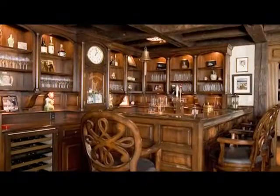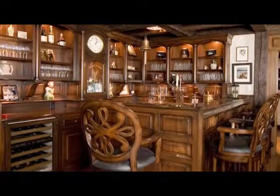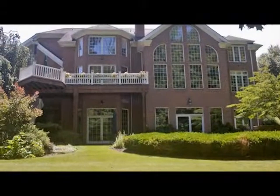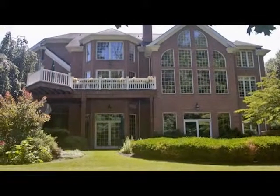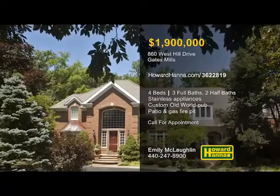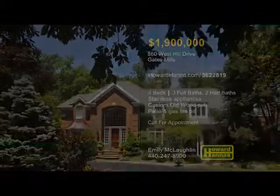The lower level's custom old-world pub displays authentic post and beams, leaded windows, a stone fireplace, and a billiard room. Sliding doors lead out to a patio with a gas fire pit, surrounded by views of the woods and stream. Emily McLaughlin would be pleased to provide more information and arrange your personal tour.